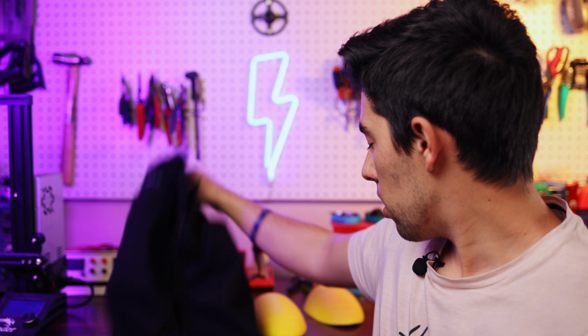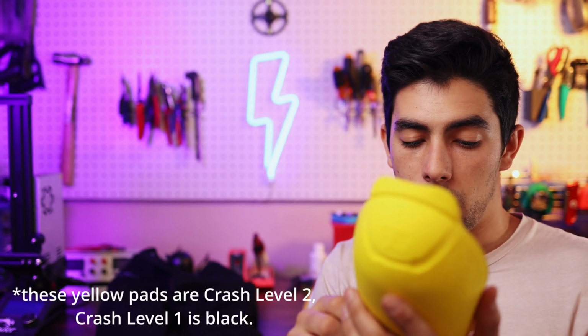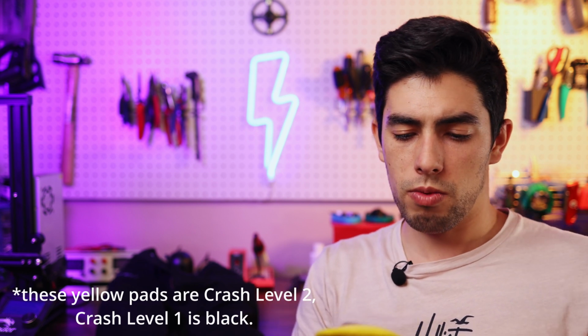But I've got the knee pads out here. These are nice and squishy impact absorbing material, rated for crash level 1. You can read more about that on the website that I quoted in one of the export videos, so I'll link that up in the iCard. And yeah, they also have crash level 2 available, so having crash level 1 and 2 pads available is pretty cool. They're a separate purchase from the jeans. As you buy the jeans normally, you don't get any pads, so yeah, that's something to take into consideration.